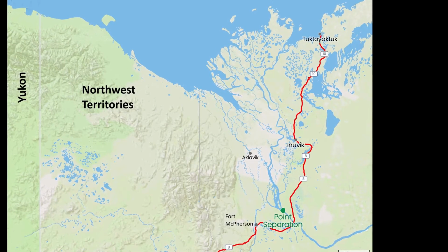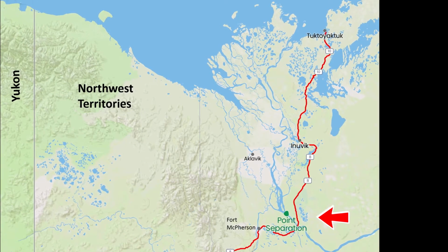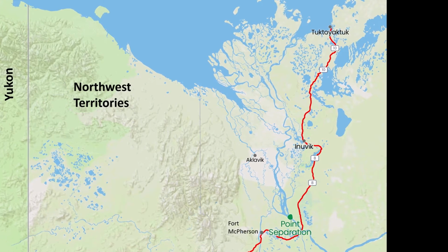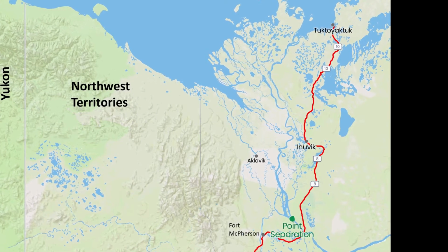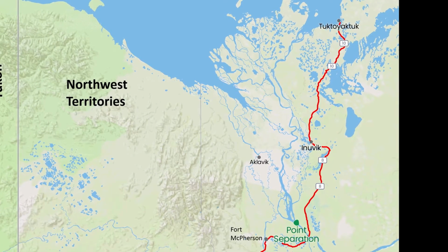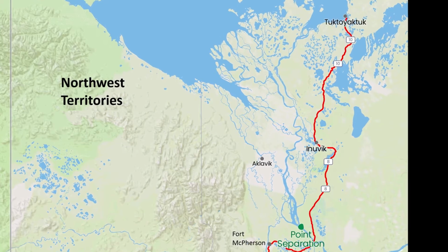Officially, the Mackenzie River Delta begins at Point Separation. About 540,000 cubic feet per second of water flow past Point Separation during the peak summer flow of the Mackenzie River. That's equivalent to about 6 Olympic-sized swimming pools of water flowing by each second.